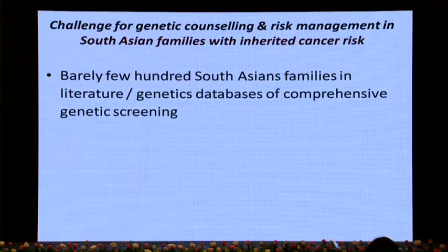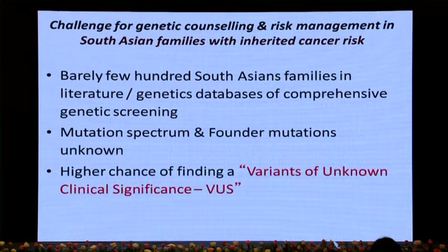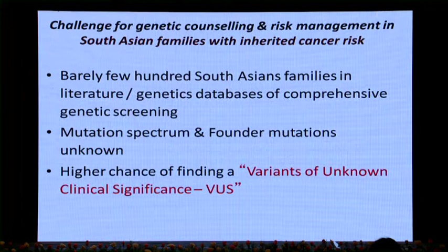So the challenge for South Asia is that there are very few South Asian families in the databases. The mutation spectrum is not really known, and there's a high chance that if we do genetic testing for South Asians, because the database is so small, we end up finding a variant of unknown clinical significance, and that becomes a challenge.